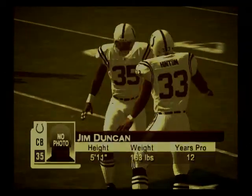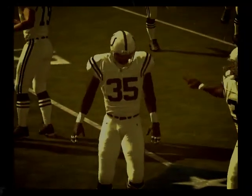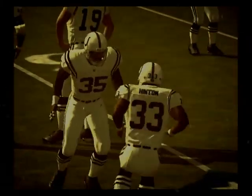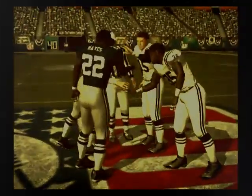The Colts have some defensive backs with excellent coverage skills. They don't bite on weak fakes, so the pass had better be right on target if you plan to throw on them. Let me tell you, this is going to be a battle. Okay, Peter, we'll see how they do once the game begins, but first, the toss of the coin.